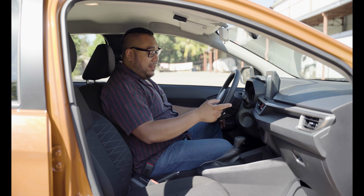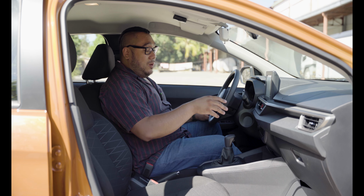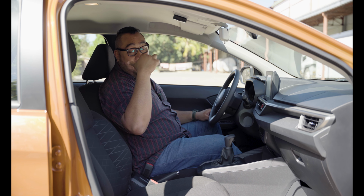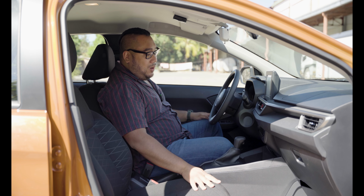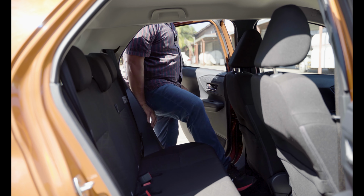So before we go to the second row, one more thing I do want to point out is, yes, the G variant comes with a rear view camera, but I find it so wide that when you compare what you see to what you get, there's like a sort of disconnect. So if you do get the G variant, I suggest that you practice what you see on the screen and check how it's perceived in real life and just get used to it. Okay, now that we have the first row covered, let us now go to the second row.